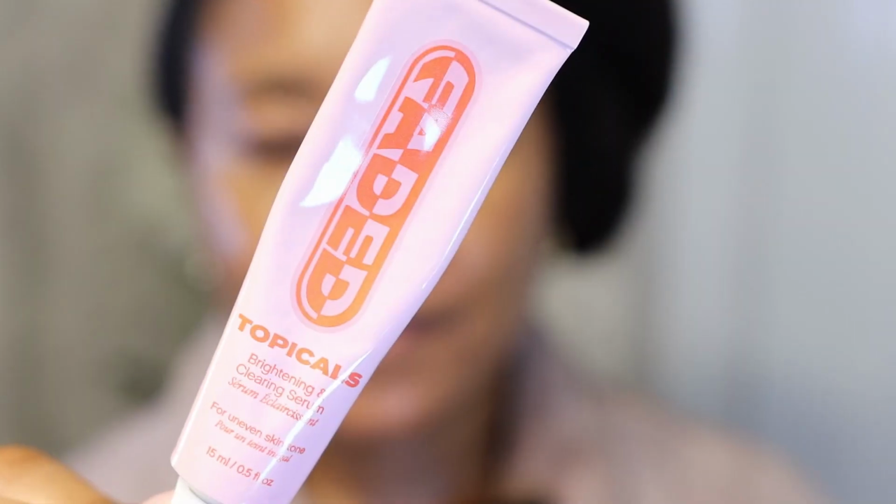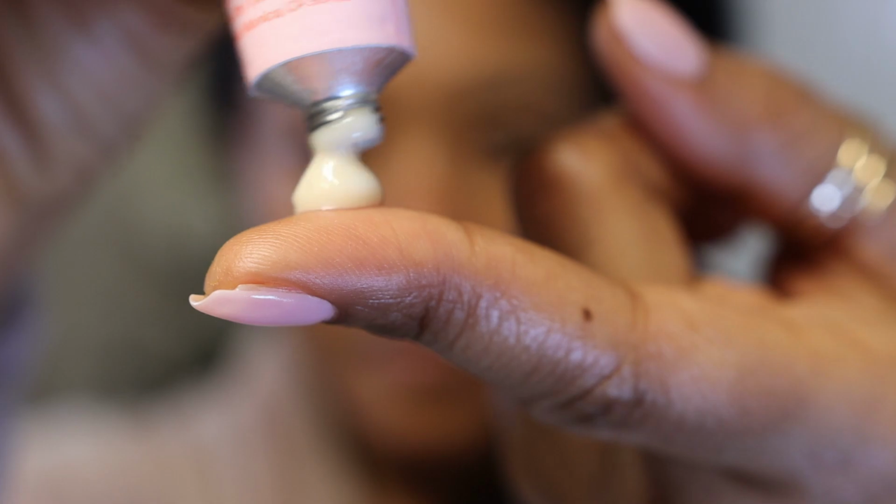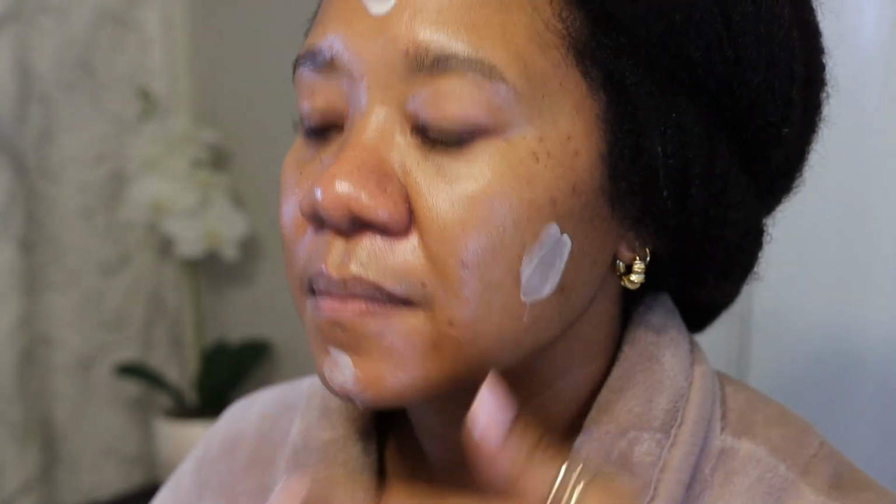Now I want to address the acne scars that have developed. So I'm going in with my faded skin cream, and it's the brightening and clearing serum, and it's good for uneven skin tone and acne scars. Now this faded cream does not smell pleasant at all, but it is really effective.